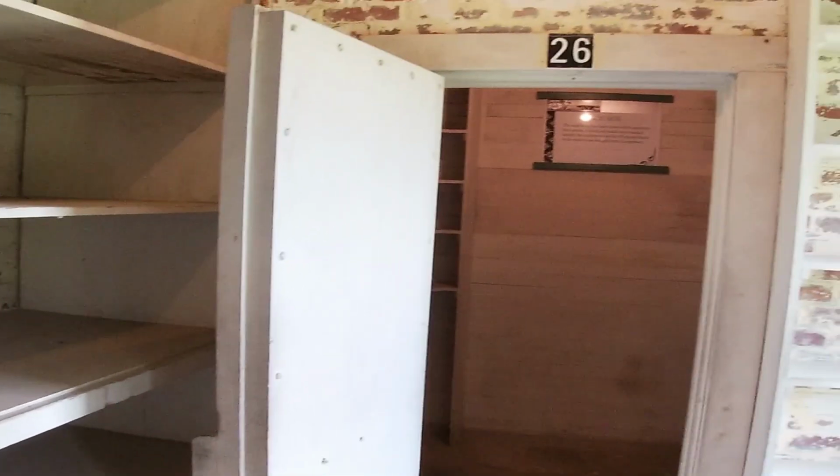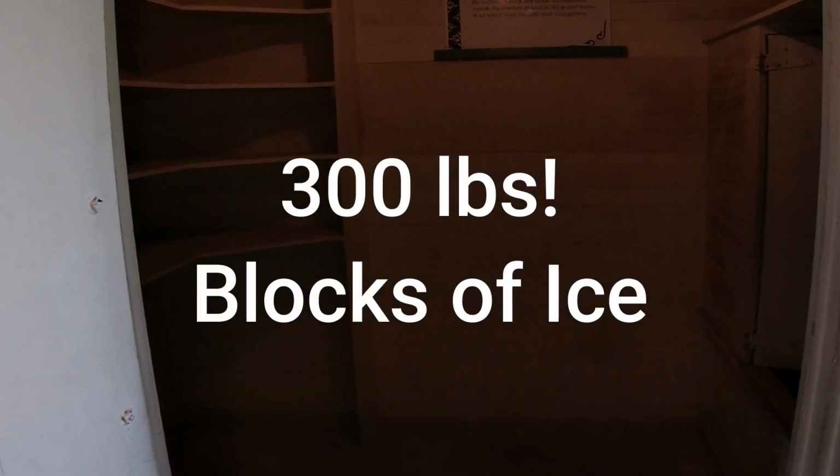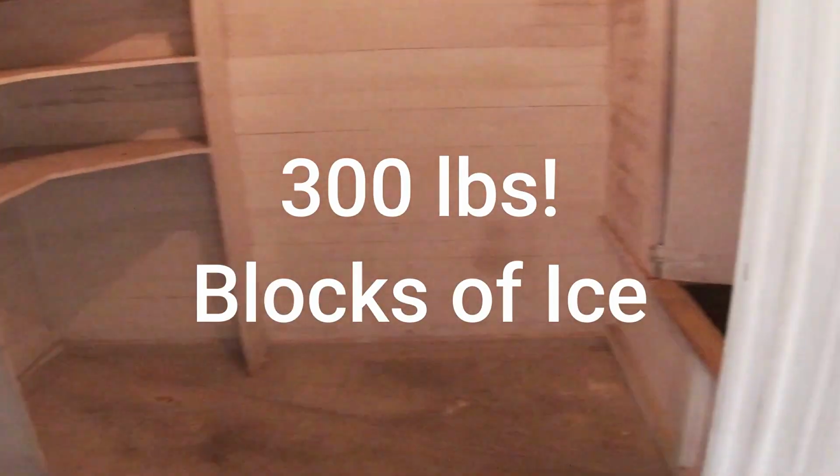This would have been the icebox. Back in the day, they actually had an icebox. Here it was. The walk-in icebox had a door which opened to the outside. A block and tackle was mounted outside the window to haul in, are you ready for this, 300-pound blocks of ice which were brought from Georgetown.